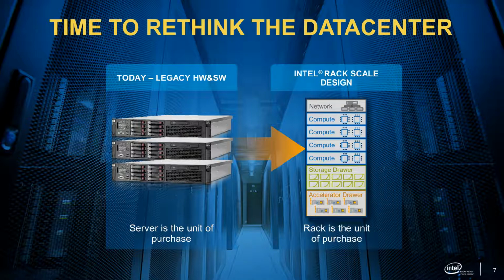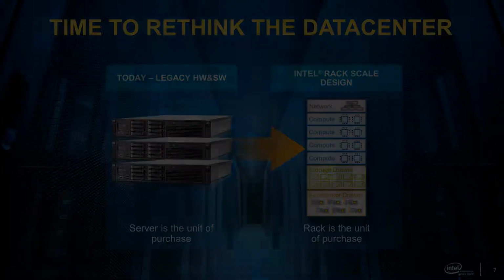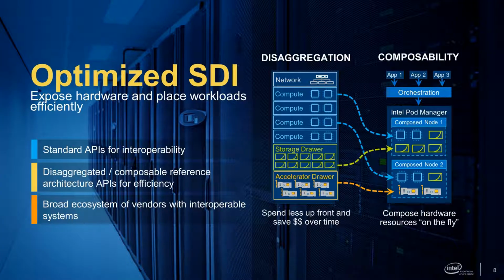So let me go on a little bit more into details here. We talked about disaggregation and composability. Again, I'm going to give you a little bit more detail on composability, but what we call at Intel, we call this optimizing your data center for the software-defined infrastructure. And there's, again, 3 points here that characterize it. One is, it's got to be based on standard APIs. And I'm going to talk about how we actually use Redfish and Swordfish as some of these key open source and open standard-based mechanisms to drive that interoperability goal and make it a reality.